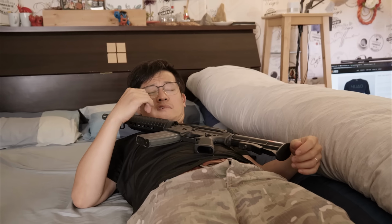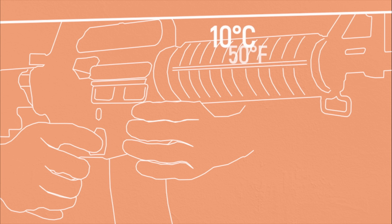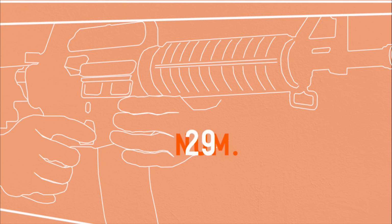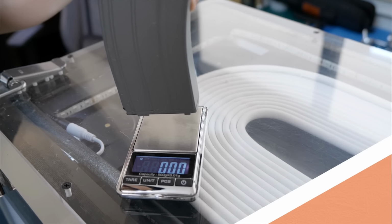Hey, action! Is it ready? The gas efficiency test. We will fire this M733 in 10 degrees Celsius until it stops functioning with a single charge of gas. Then calculate the shots fired and see how many magazines this stock gun can fire in cold.